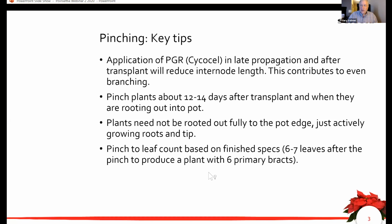And you may want to wait, depending on the nature of the spec you're trying to achieve, to get the leaf count you want. You might have to wait up to maybe 20, 21 days, but I would never pinch later than 21 days. If you are in a situation where you can't pinch on time, when you do pinch, train your people that are pinching to look for those shoots that might be breaking from the bottom. And when you do the pinch, remove those shoots so they don't become apical dominant. They will definitely mess up the shape of the plant.